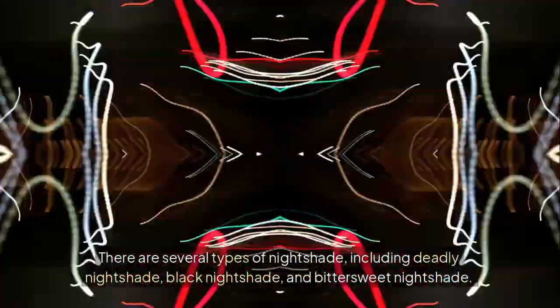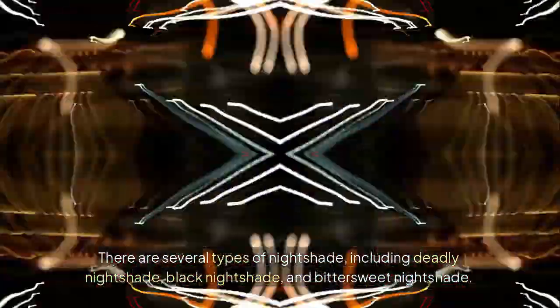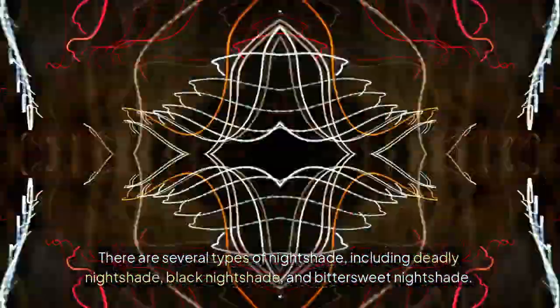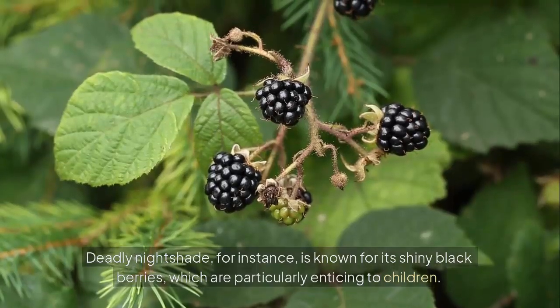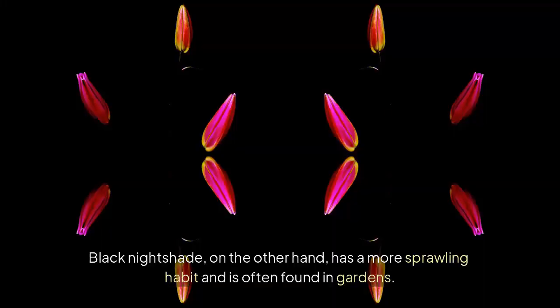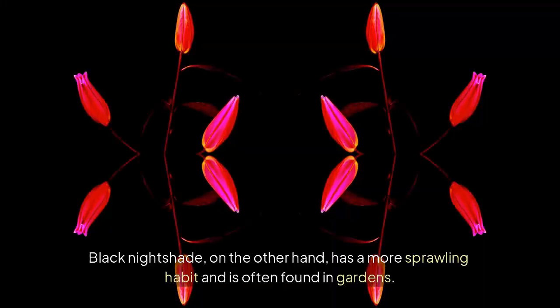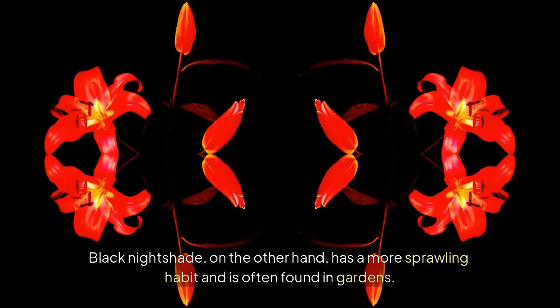There are several types of nightshade, including deadly nightshade, black nightshade, and bittersweet nightshade. Each has its own unique characteristics, but they're all toxic to some degree. Deadly nightshade, for instance, is known for its shiny black berries, which are particularly enticing to children. Black nightshade, on the other hand, has a more sprawling habit and is often found in gardens.